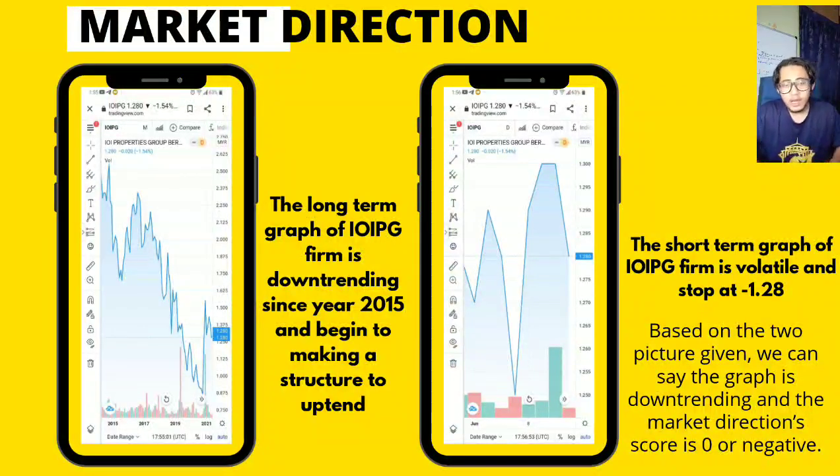The first photo shows the long-term graph of IOIPG is downtrending since year 2015 and beginning to make a structure to uptrend. The short-term graph of IOIPG is volatile and stuck at negative 1.28. Based on the two pictures given, we can say the graph is downtrending and the market direction score is negative or 0.